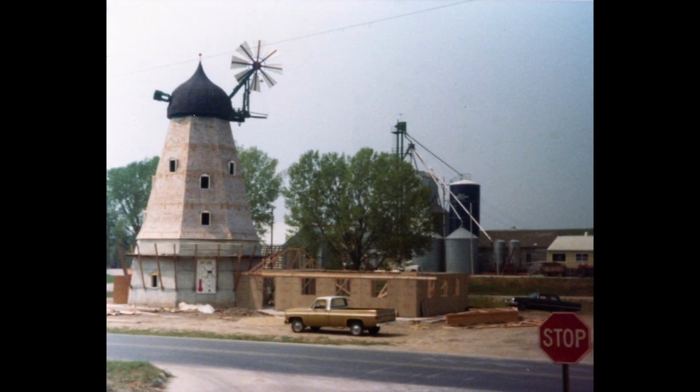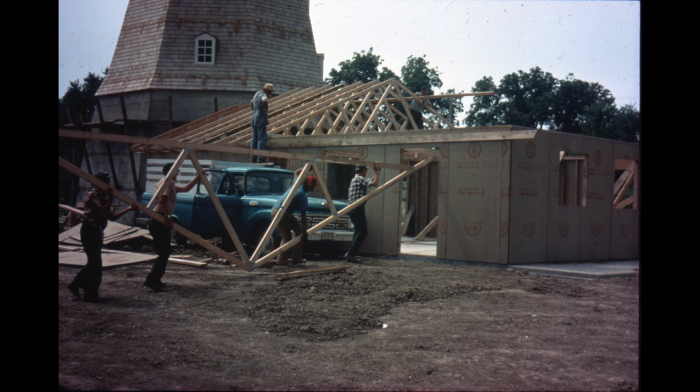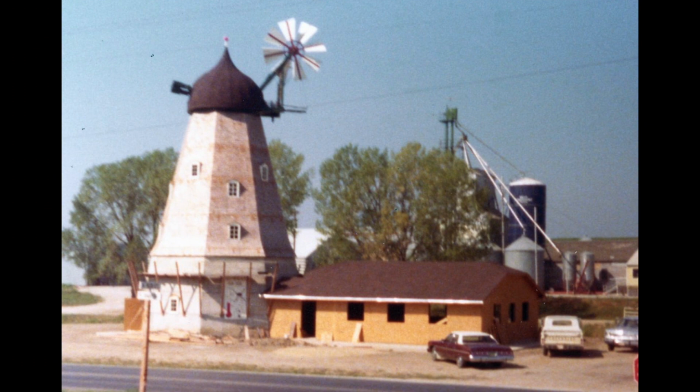Meanwhile, work began on the mill house. Originally, these structures alongside the mill were used to store grain brought in by farmers. Because a miller couldn't always depend on the wind, he stored the grain in the mill house, and then he could work around the clock when the wind blew.